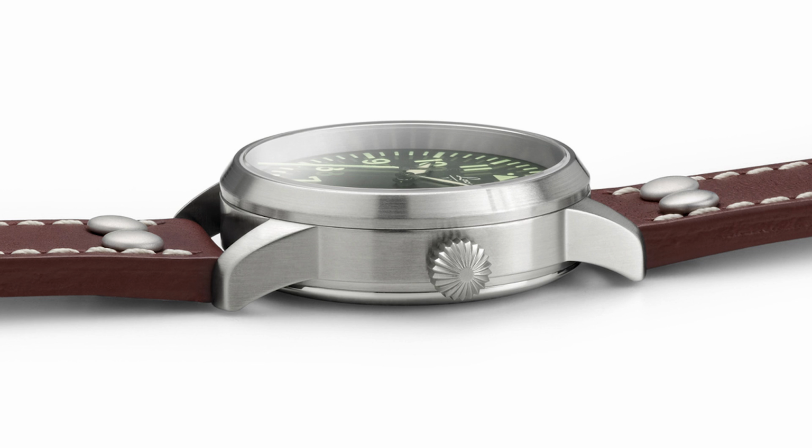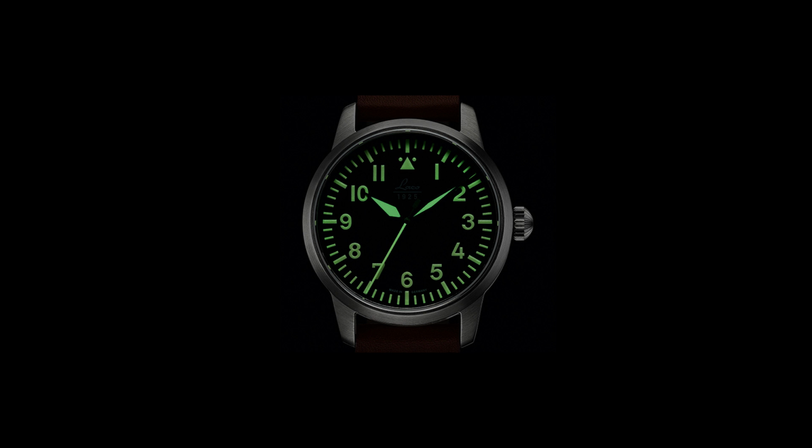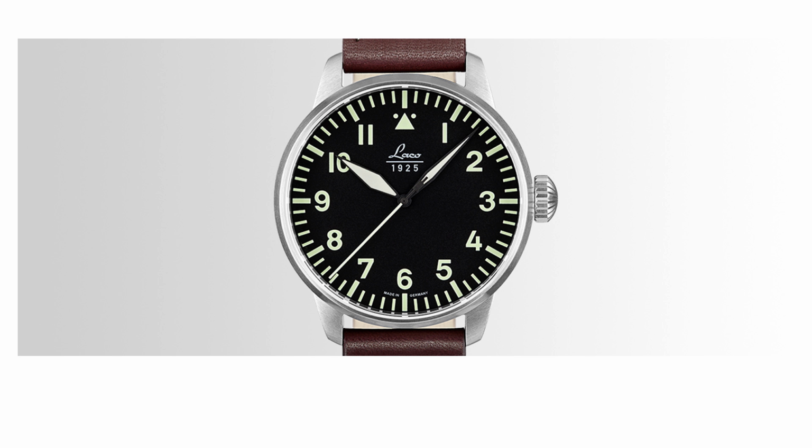It's a matte finish stainless steel case. It has Superluminova C3 on the hands and dial, so it's easy to see at night. You'll notice at the 12 o'clock position, you have a triangle there with 2 dots, so it helps legibility under stressful conditions, that type of thing. It comes on a brown leather strap. So once again, this is the Laco Pilot's Basic Augsburg.